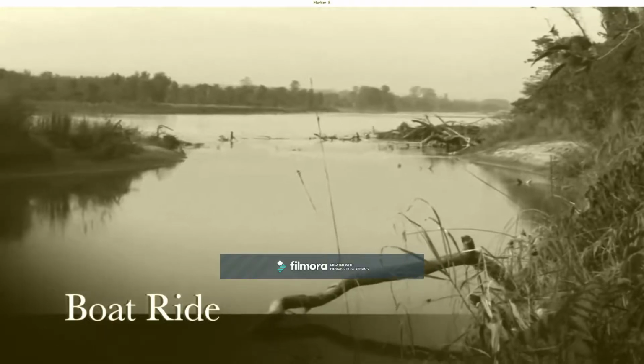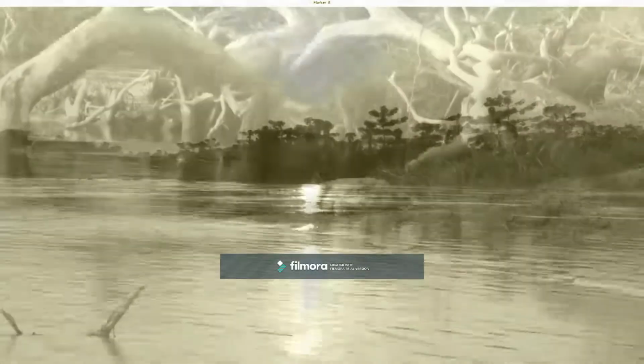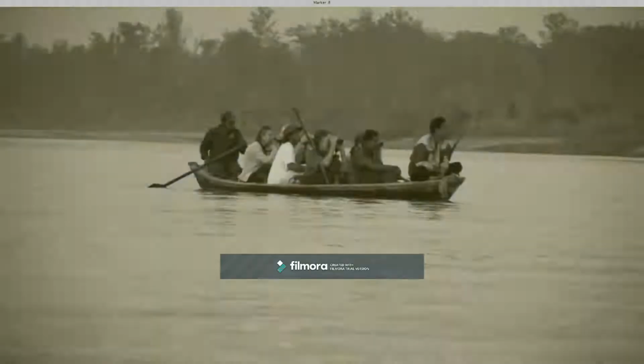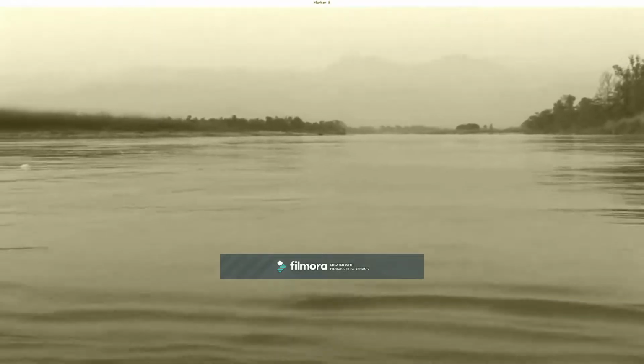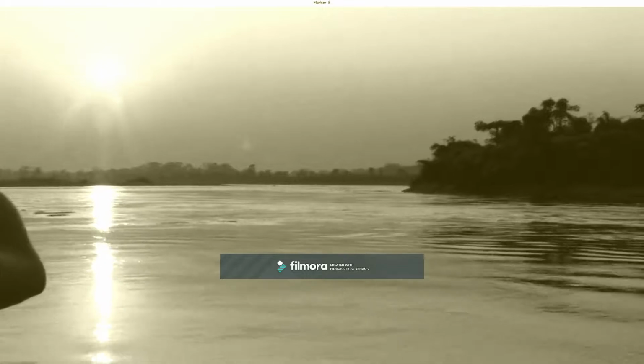A dugout canoe ride over the shallow rapids of the Rapti gives you the opportunity to view exotic species. Crocodiles can be seen basking in the sun along the banks of the river, at a safe distance. The canoe ride takes 25 minutes, and it can be incredibly relaxing, listening to the sounds of the birds singing. The best time to take the canoe ride is either at sunrise or sunset. It can be spectacular.